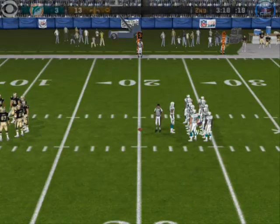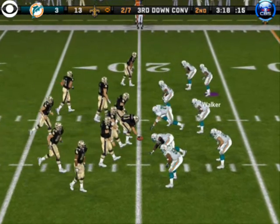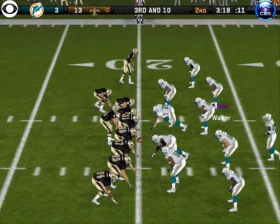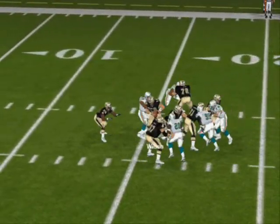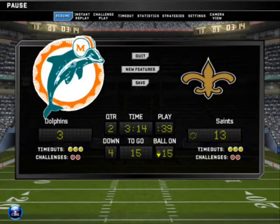3rd and 10. Ball on the 20-yard line. Only one man in the backfield. Here they come. He can't get away. It's his 3rd sack of the day, and the offense can't move.